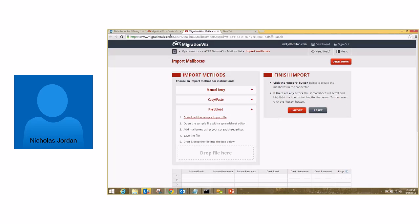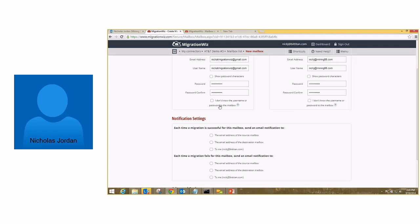So I'm going to go back. And the last thing on this page that I want to highlight is that checkbox: I don't know the username or password of this mailbox. Now, this is a great feature for when admin credentials are not available on the source server. The reason is that if you select it, it will send a password request to each end user's mailbox saying, hey, I swear this isn't a phishing attempt. Please click this link and provide your credentials securely to MigrationWiz. And once they click submit, the migration will kick off.